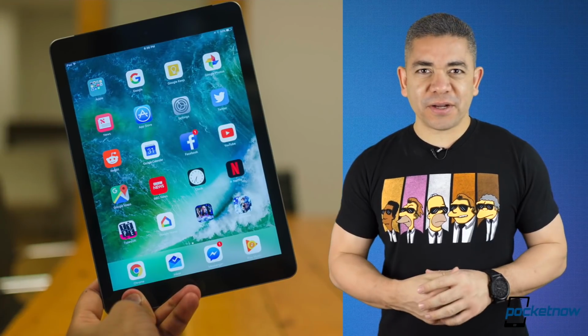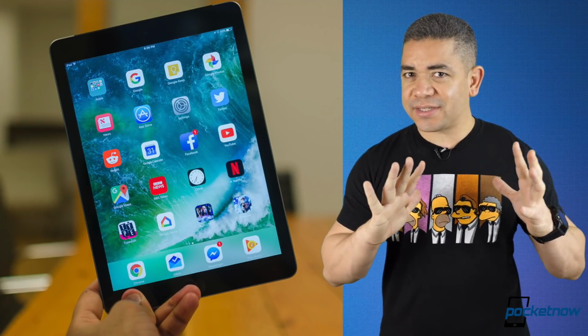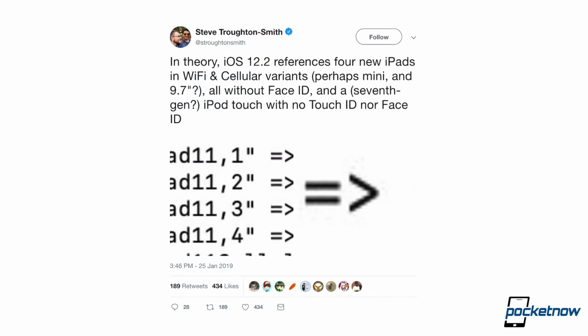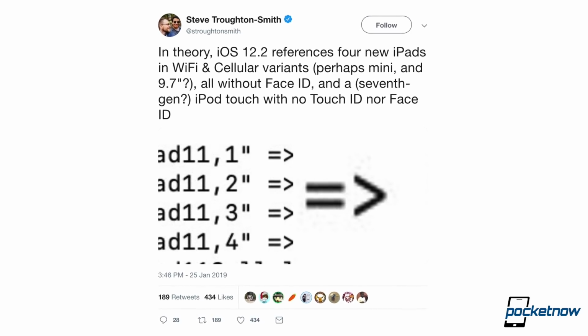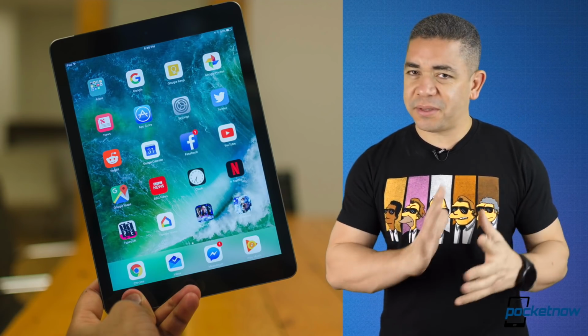Now, for those of you that are expecting major design changes in iPads going forward, it seems that that's going to stick to the Pro lineup, as there is some information embedded in iOS 12.2 that shows that the displays of these new iPads will remain the same, with bezels and either Touch ID or a home button. I'm thinking it's going to be Touch ID, but whatever the case may be, stay tuned.